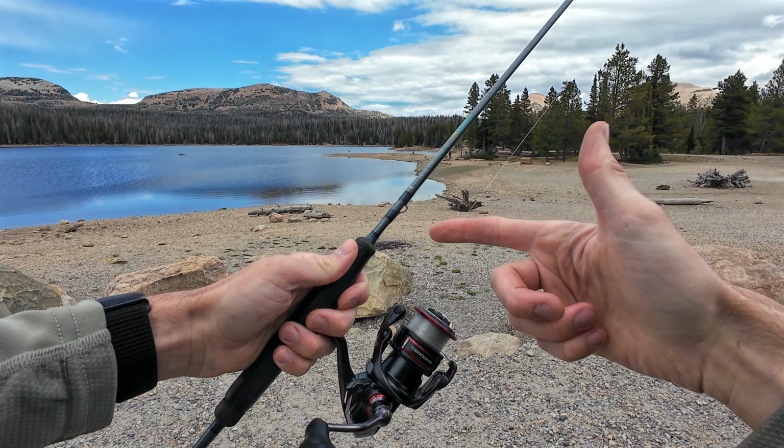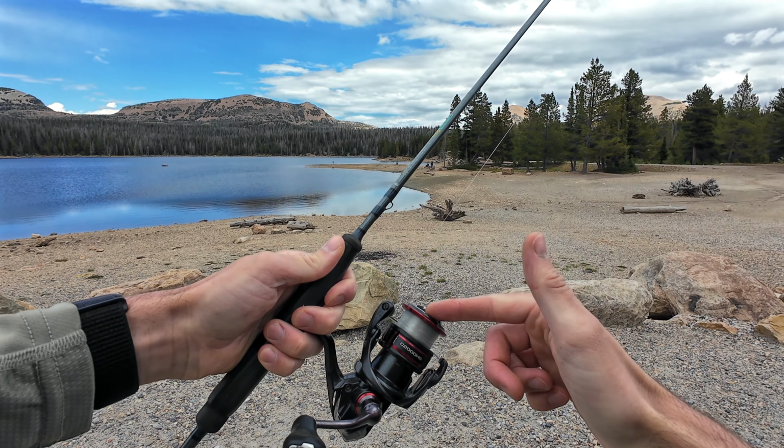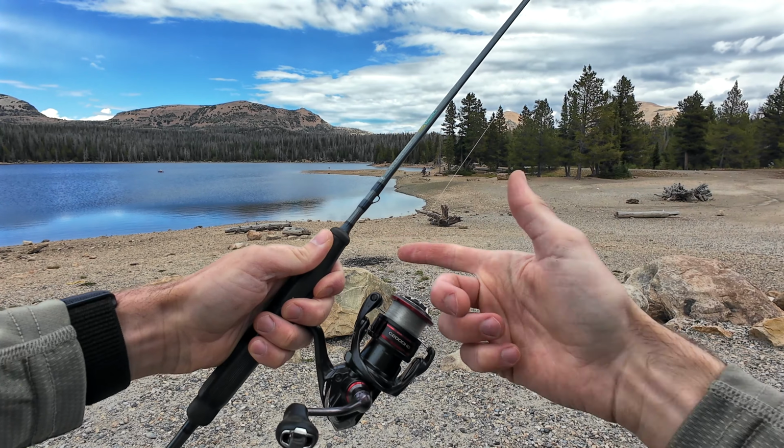All right, guys, this is my setup for today. This is a 6'4" light Synchroid Trout Series rod. My reel is a Shimano Vanford 2000 on fluorocarbon.